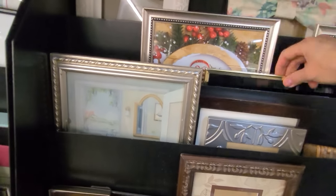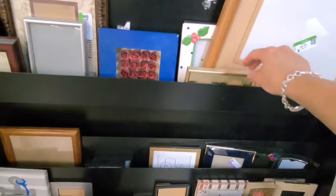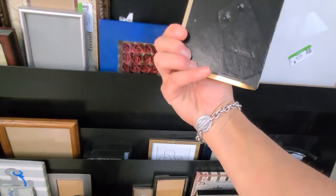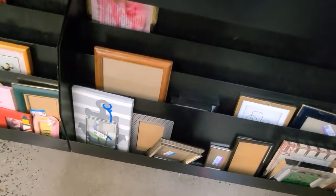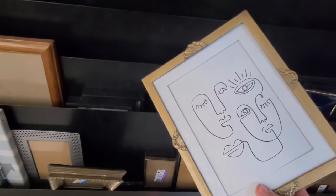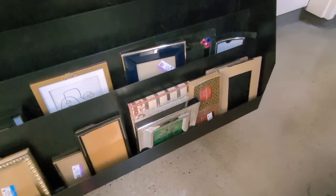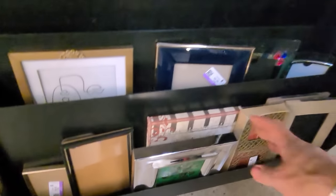Let's have one more look over here. We'll make sure we didn't miss anything. All sorts of teeny tiny frames, portrait frames here. That one is definitely vintage, but a bit scratched up. Let's see. A Picasso postcard. What's this? A sparkly four-leaf clover.